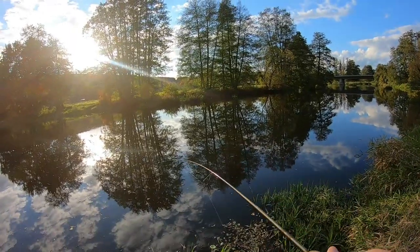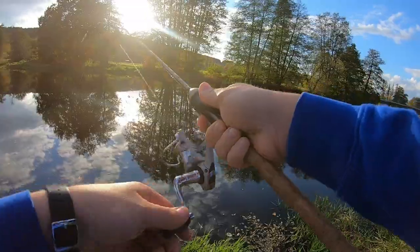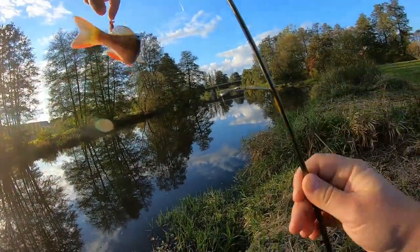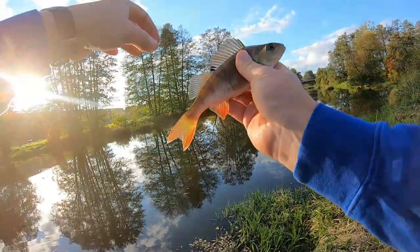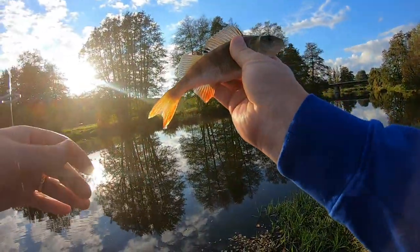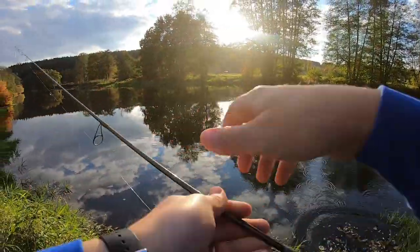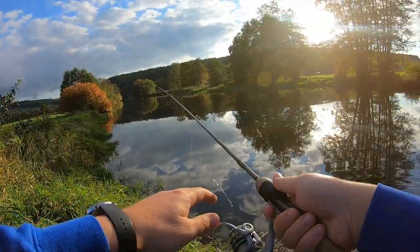Another one. Little tank. This guy's a little thick little tank. Another decent one. Not bad. There's number 10. That guy's solid, man. That's a little tank. Still waiting on that big one, though.